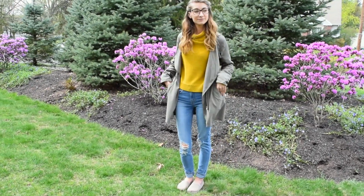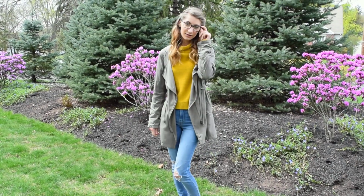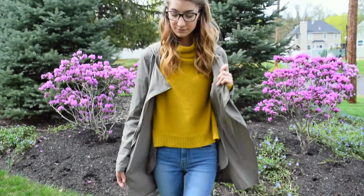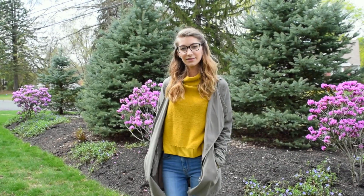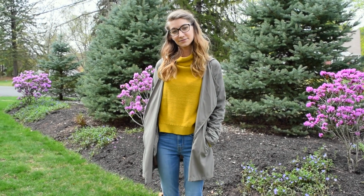I also styled it with some light colored jeans and some little flats from Skechers. As long as you wear skinny jeans and a sweater of similar color and a jacket that has a more unique shape to it, I think you can achieve the same general look. And again, of course, the glasses, because she does wear glasses pretty much anytime she's out of her apartment.